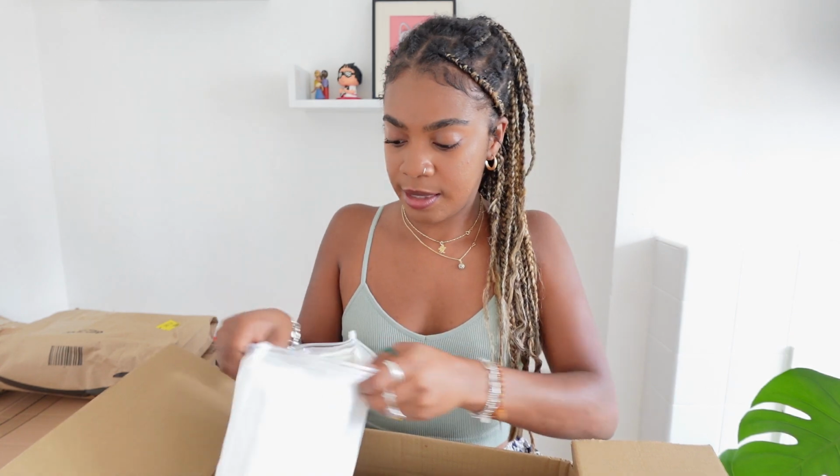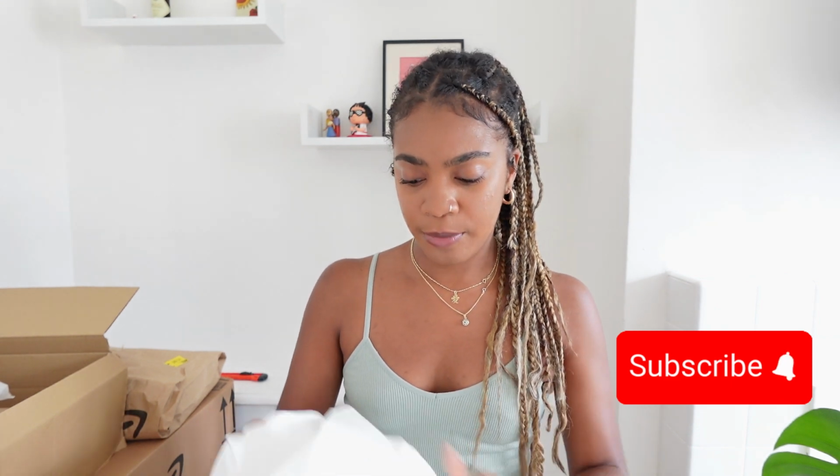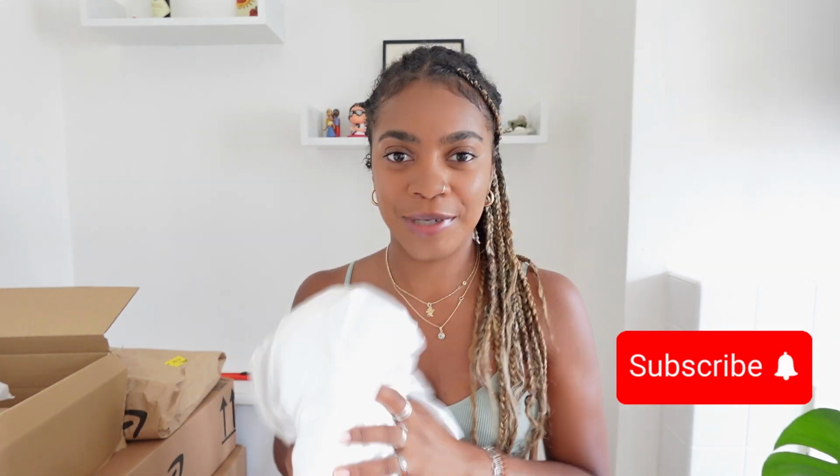Okay, the next thing is, even though I didn't order this stuff too long ago, I'm still like, oh my gosh, when I take it out of the box. So this is an undersheet for the bed. And it's silk, which is lovely. I don't know if you can see in the camera. Been wanting a silk undersheet for a while, so I actually had a black one, but I'm not too sure where that's gone actually. Really looking forward to washing this and putting it on the bed.